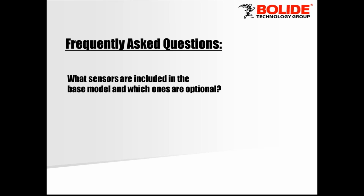What sensors are included in the base model and which ones are optional? Okay, so sensors that are included. Basically, sensors are on a request basis. Any sensor that you want is a separate item, and that is entirely up to you on what sensors you want to have with your mobile DVR. So it's an a la carte basis. What comes with it though is the GPS antenna. GPS, basically your network peripherals. So GPS on all of them. If you order 3G or Wi-Fi, you'll get one of those. The 3G antenna.